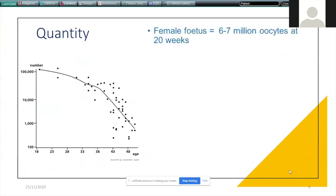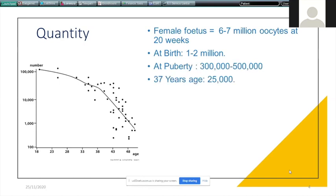So when we start from fetal life, the female fetus has 6 to 7 million oocytes or eggs at 20 weeks of gestation. At birth, they become 1 to 2 million. At puberty, it's 300 to 500,000. At 37 years of age, it's 25,000. And at 50 plus age, it becomes around 1,000. So as you can see, there is a massive decline in the egg reserve at each stage of life, from the cells beginning in fetal life to adult life to reproductive life. And some of this egg decline happens without the eggs even getting activated.